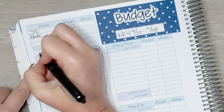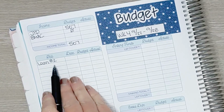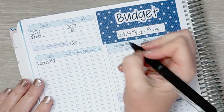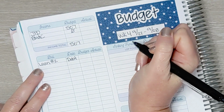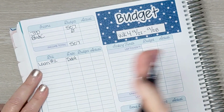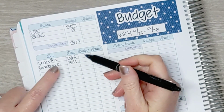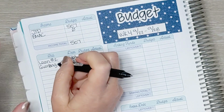So for bills, we have loan number 2. If you're wondering why this is called loan number 2, it's because when we first started out on this budgeting journey, we had 2 loans and we've already paid off loan number 1. So now we're focusing on loan number 2. So this is a debt, which means it will eventually be paid off, which is different from a bill, which is something that we have to pay regardless of time. For example, after loan, we have garbage. That's a bill because we will always have to pay for garbage. It's important for me to know what is a debt and what is a bill at the end of the month when we go to close out the budget for the month.